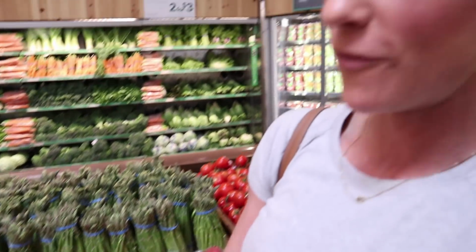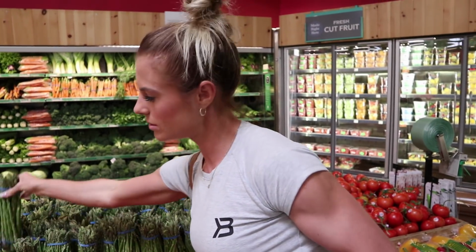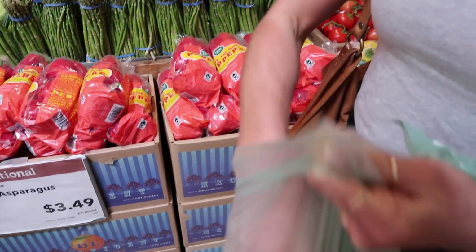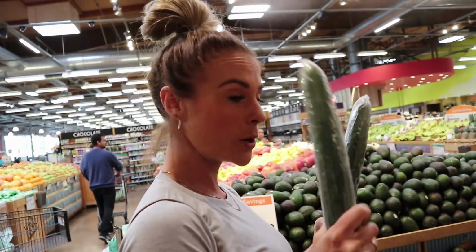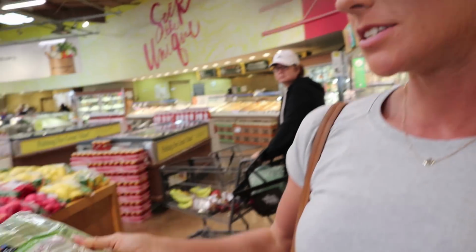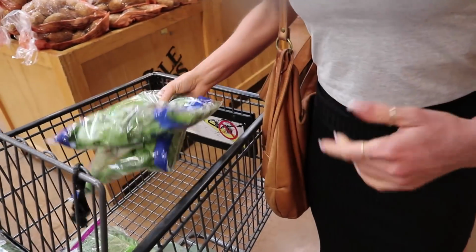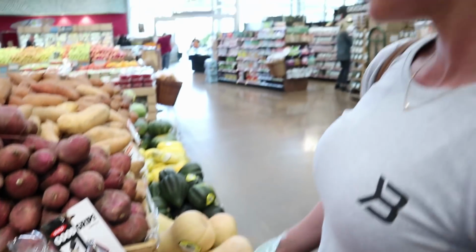I hate them when they're super fat, but I also hate them when they're super thin. So sometimes you just can't win, really. Conventional cucumbers, they are bomb with stevia and vinegar on them. I know, it's weird. Don't knock it till you try it. Any lettuce is good with vinegar on it right now. The Japanese sweet potatoes are my fave.